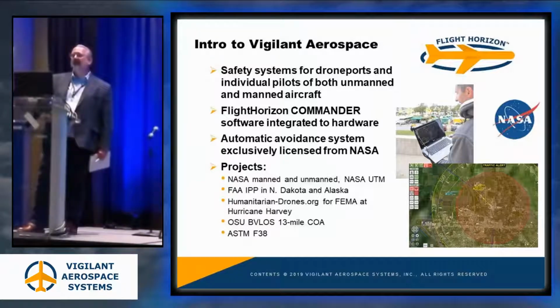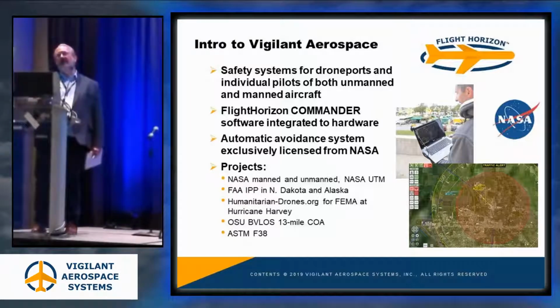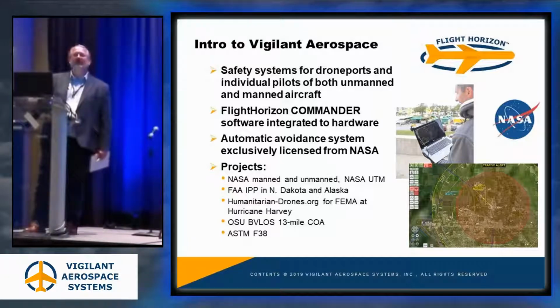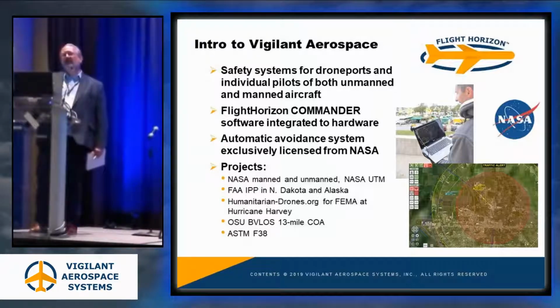So we're involved in a variety of projects where our system is being used today. These include NASA manned and unmanned aircraft flights, especially including all of their supersonic testing, which goes on off the coast of Galveston, off the coast of Florida. Some of it goes on at Edwards Air Force Base at NASA Armstrong out in the Mojave Desert. They use our system to provide geofencing and safety and awareness and traffic awareness, and also to do airspace logging.